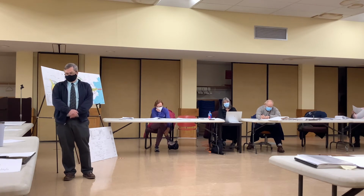So is there a way to work with DOT to help monitor that cemetery, to help maintain it? Because I assume this is a public walkway, this purple stripe, is that public? So anybody's going to now be able to access this area from Nimble Hill or Woodbury Ave. So one of our concerns is the vandalism of the cemetery.